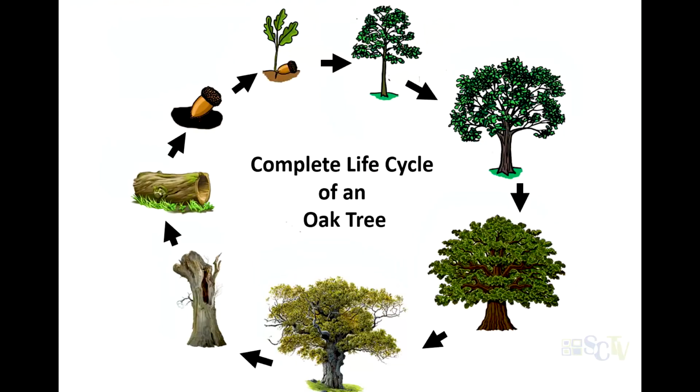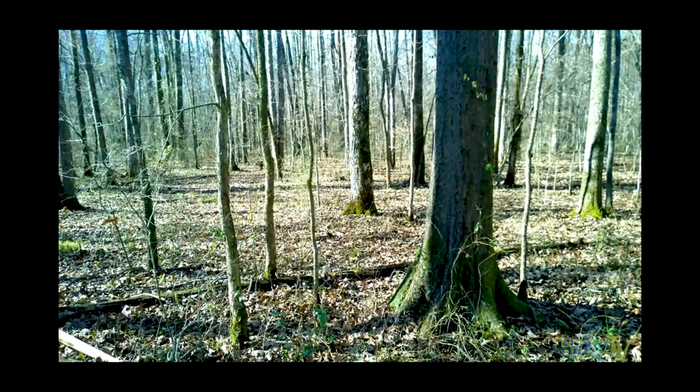And that is incredibly important for the soil, which is going to then nurture the next little acorn. So the life cycle, if we really want it to be complete, should include the old stages of the tree as well as the young. But in most of our life cycles that we are taught as children, they don't include those stages. So we're missing out on that in the way we think about these things.